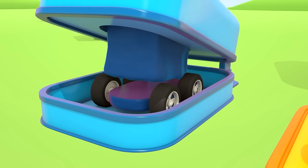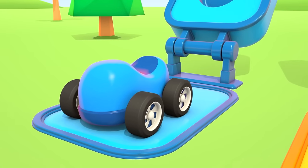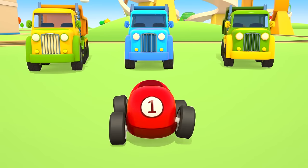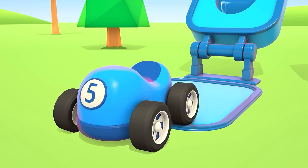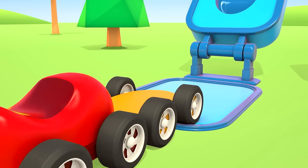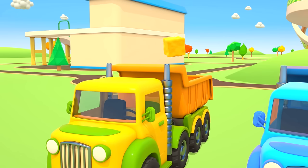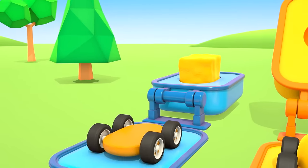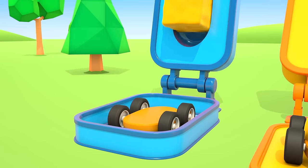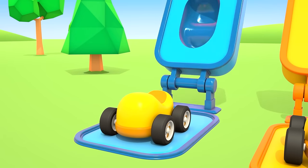The blue mold. It worked! A beautiful, real, small blue car. Hooray! Let's make a yellow car. It works!